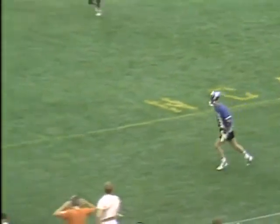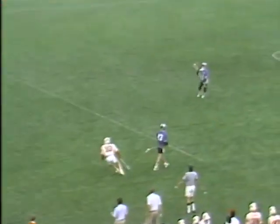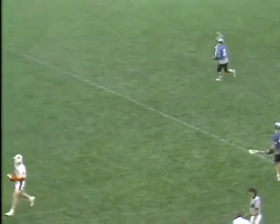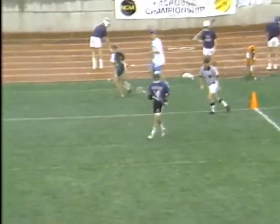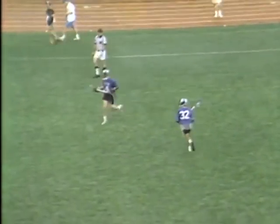But so far, really, all in all, Hopkins has totally dictated what's going to happen in this game. Maryland's up against it for the win. Here's Kesenick starting the clear. Well, the first half was a horrendous one for Beardmore. Only 4 saves. He let in 7 goals.